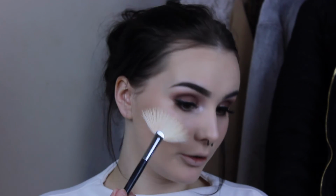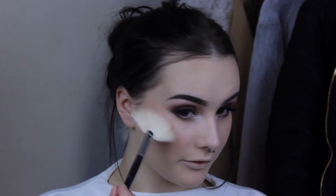For highlight today, I'm going to be grabbing my Nikkie Tutorials Power of Makeup collection in collaboration with Too Faced. I'm going to be taking the highlighting shade from this palette. It's basically the only one I use in this palette. It's not my favourite palette, I'm not gonna lie. I'm just going to take that on my Morphe M310 fan brush. I'm also going to spritz it with a little bit of my Mario Badescu rose water, and then I'm just going to start highlighting.